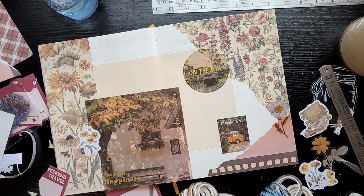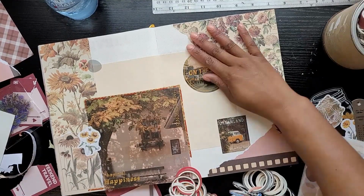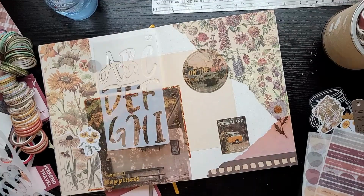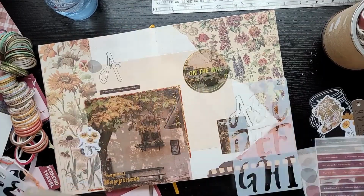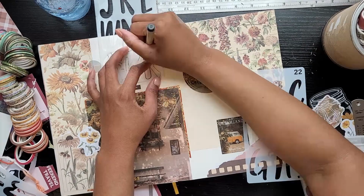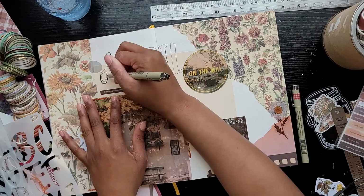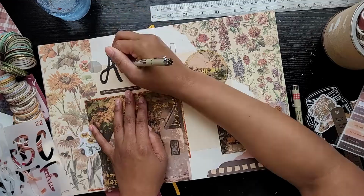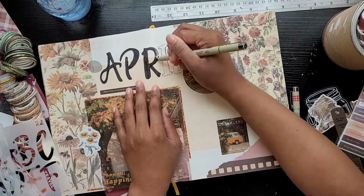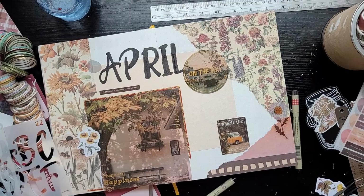Also in my new kit, it has these really cute transparent photo, I don't even know what to call them. They're not stickers, but I have one here where there's a picture of a wall, there's a tree, there's this little circular one that says on the way, and they are semi-translucent, which is just so cool. The circle one is a plastic material, and the large square one is a paper material. And I wanted to have them on my cover page, and so that's kind of why I kept the center of it more blank, so that those things would get a chance to pop.